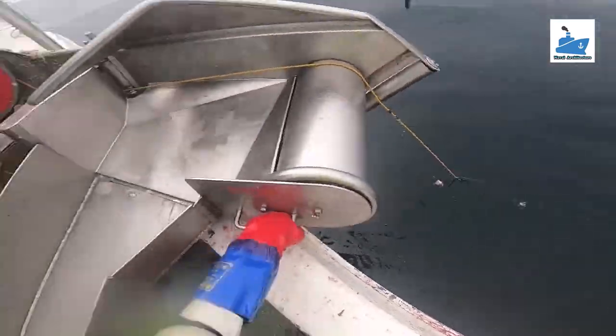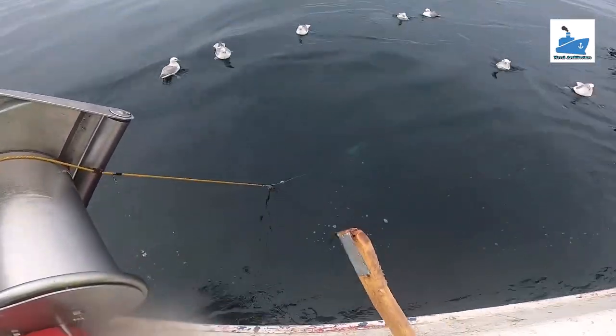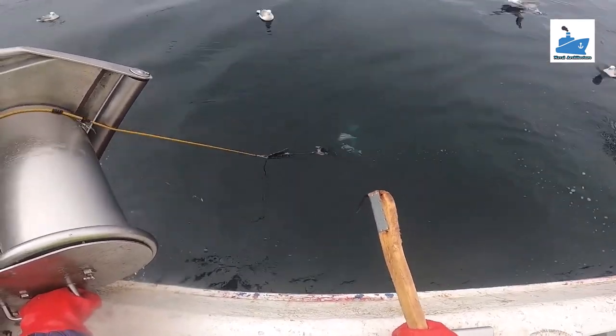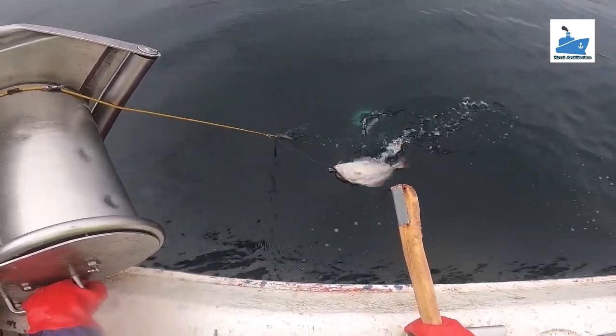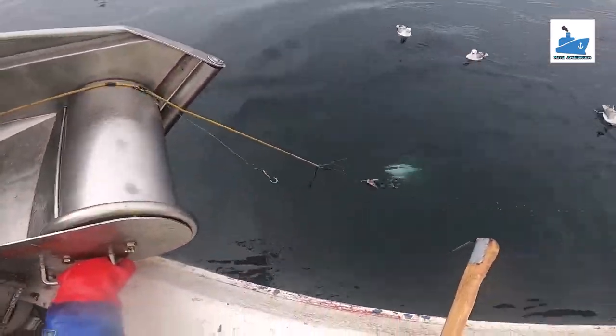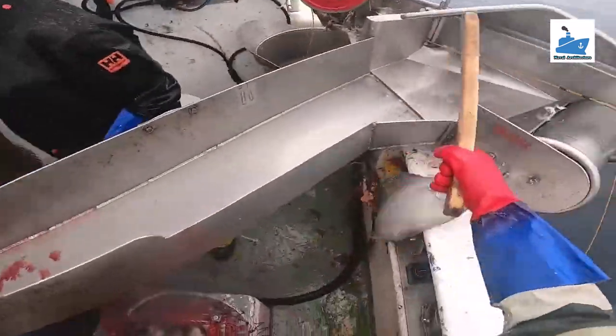6. Sustainability concerns. Longline fishing, if not managed properly, can have negative environmental impacts, such as bycatch of non-target species, including endangered species. There are efforts to implement sustainable fishing practices and reduce the environmental impact of longline fishing.